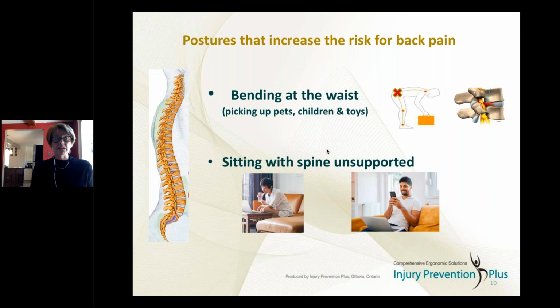So on the left-hand side of this screen, you'll see what our natural position of the spine would look like as we stand. These little bumps are the ones you can feel on your back. Now, I get the impression that people believe that a lot of the back pain we get is because we lifted in a bad way. We bent over at the waist and we lifted our child, or we lifted a box, or pushed or pulled something out of our trunk. In that positioning, you can see that the spine is fully flexed, and so the disc is bulging. So that's a high risk posture for sure.